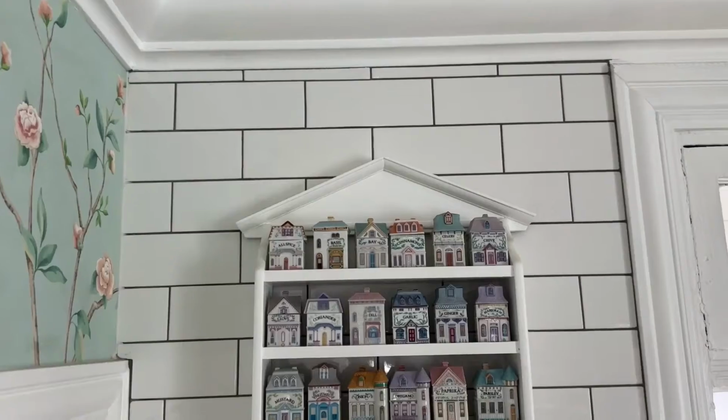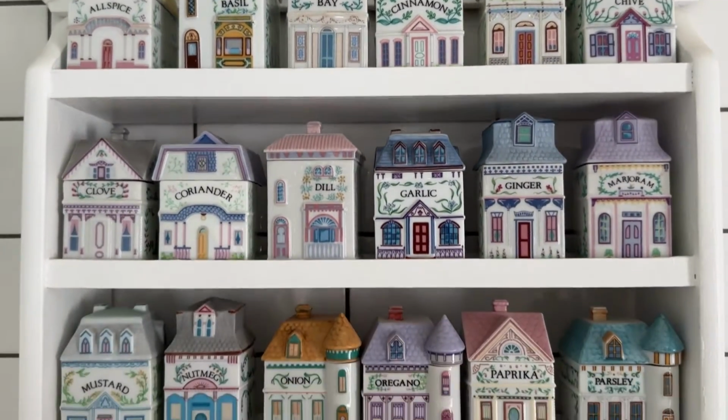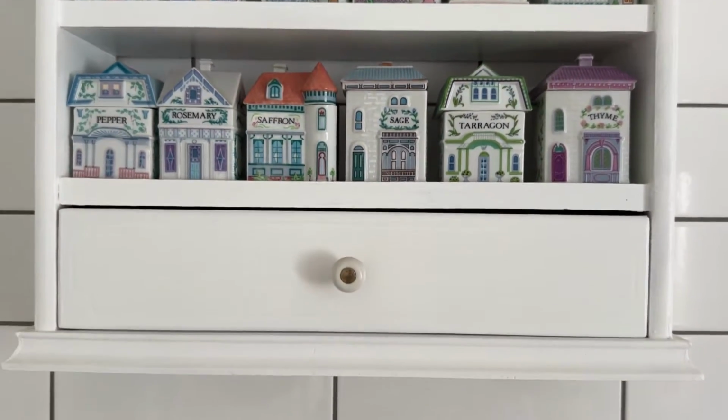Today we're talking about the Lenox Spice Village, aka these little cuties, which you've probably seen all over social media. So what is the Lenox Spice Village? It's a collection of 24 little houses. They're about 3 inches tall, and each of them has a different name on it. This is Paprika, and they are all hand painted with different floral designs.